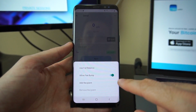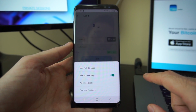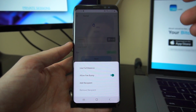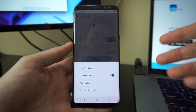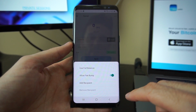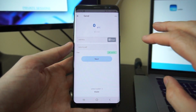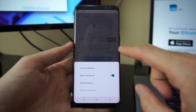Outside of that, you also see allowing for a fee bump. So this means that if you send a transaction and you have this feature toggled on and you find that it's taking too long, maybe you put too low of a fee and you need it quicker, well, then you can tap on the transaction and speed it up. And you can also tap to use the entire balance of your wallet, or remove a recipient as well, which is grayed out because I haven't added one.